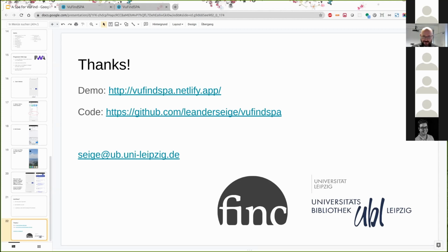Definitely adding it to my list. Yes, we have a question in the chat for road mapping tomorrow to talk about this as an idea to build the next VuFind theme as a single page application. So yes, definitely add it to the list to talk about.